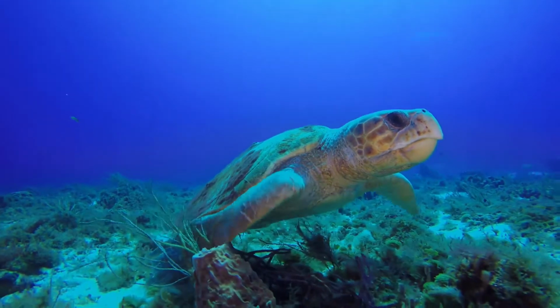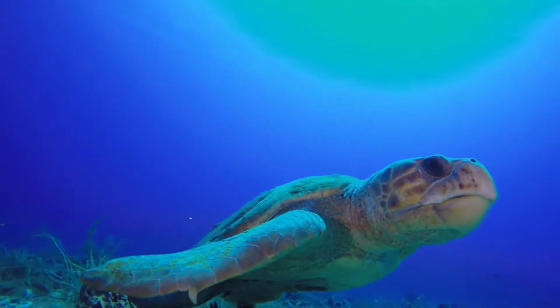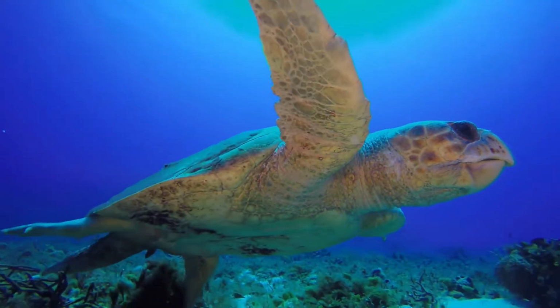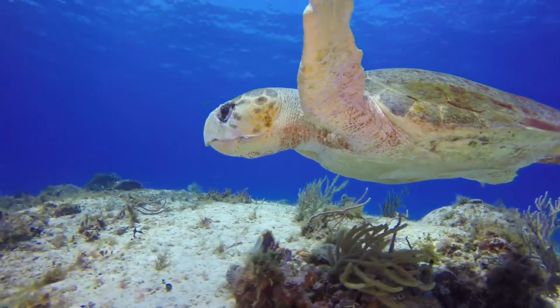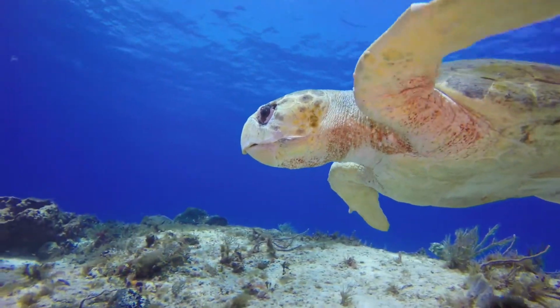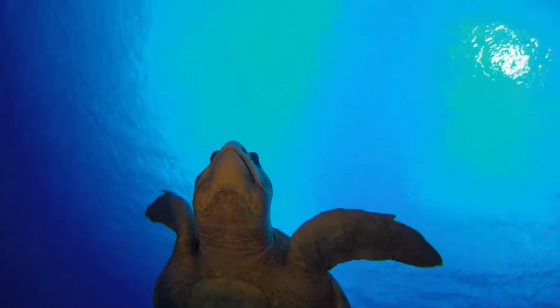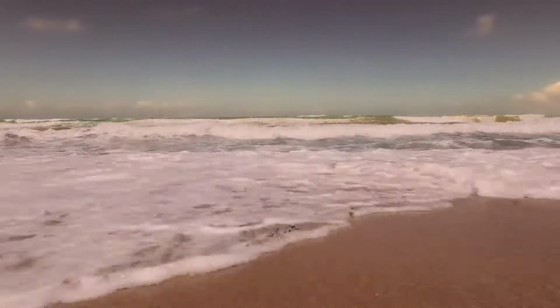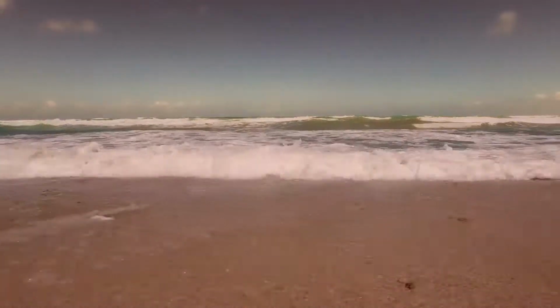Loggerhead turtles are an endangered species. They can live as long as 67 years and travel huge expanses of ocean. Saving the species will require worldwide cooperation. And every loggerhead begins its life on a beach like this.